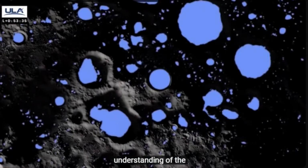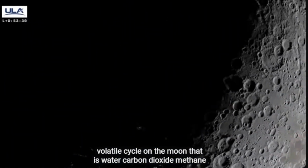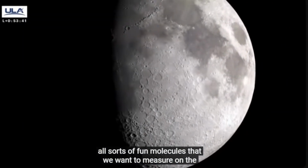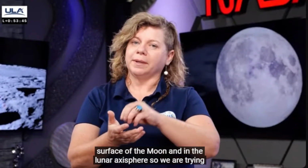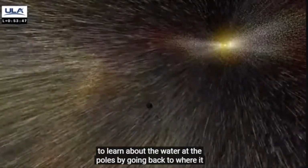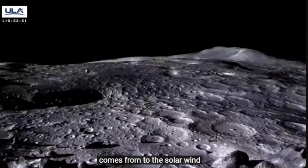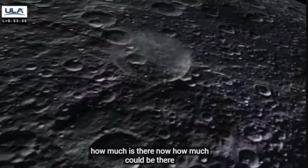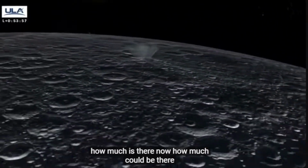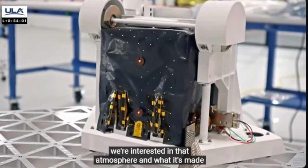That is water, carbon dioxide, methane, all sorts of fun molecules that we want to measure on the surface of the moon and in the lunar exosphere. So we are trying to learn about the water at the poles by going back to where it comes from, to the solar wind and micrometeorites that are coming in now, and understanding how much is there now, how much could be there in the future, how much was there in the past. We're interested in that atmosphere and what it's made out of, and that's what PITMAS will monitor.